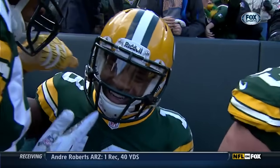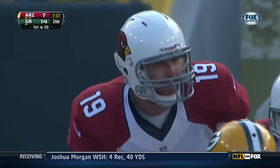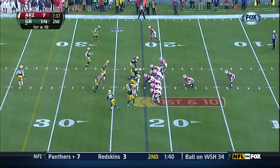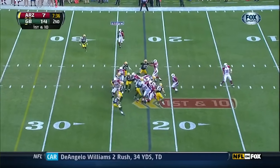We showed the amount of yardage that Randall Cobb was responsible for on that last touchdown drive, and where would they be without him? Considering Greg Jennings' absence for pretty much the entire season, and then of course Jordy Nelson going down early in this one again.